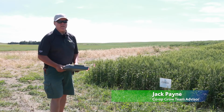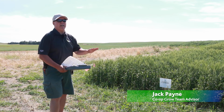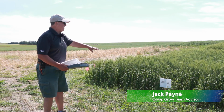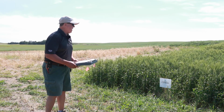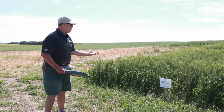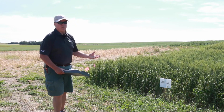In this trial we've got 5 treatments. The first treatment is sort of our standard, so we're looking at the lowest level of management. We've gone for a target of about 25 plants per square foot. The variety is Brandon. In this trial, we haven't applied any fungicide or any plant growth regulator.